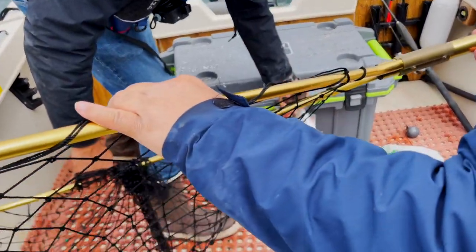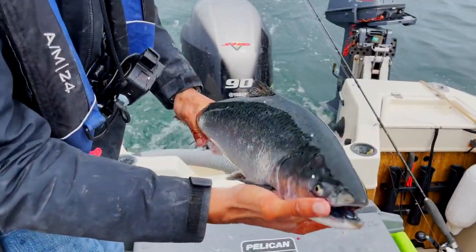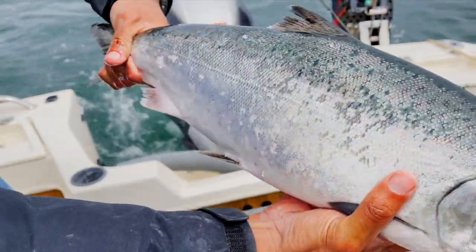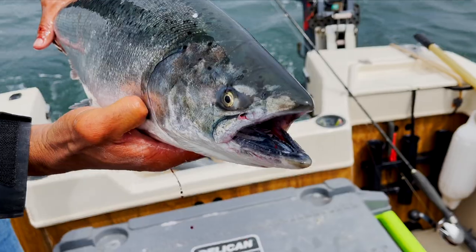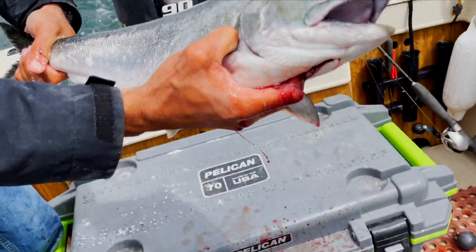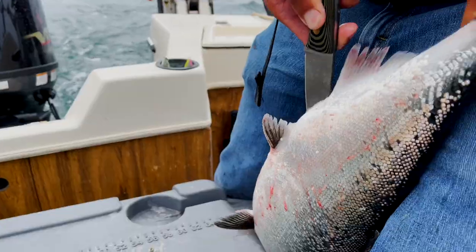Hey, Matt, how do you know it's a king salmon? So, king salmon will have black gums, like that. More of a greenish back with those spots. Spots on the tail here. And they've got a strong smell. If you've ever had them dead for a while, they smell pretty strong.